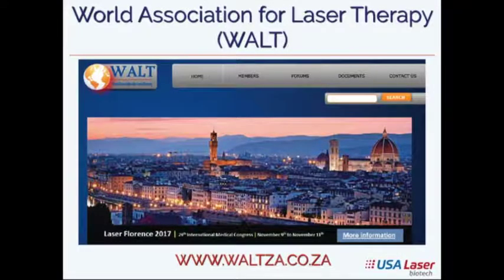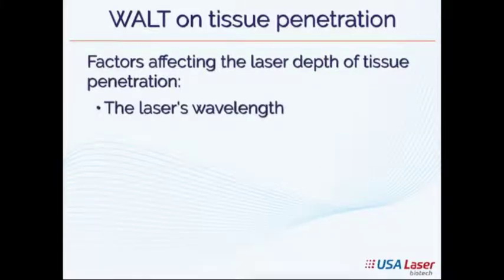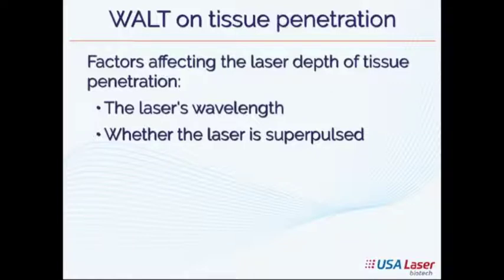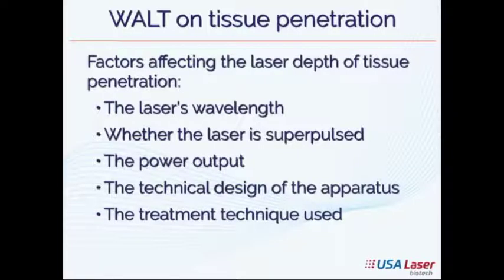So to get into this tissue penetration, let me just introduce really briefly the World Association for Laser Therapy, or the WALT. You see the website at the bottom. The WALT on tissue penetration lists the factors affecting the laser depth of tissue penetration. Number one, by far the most important one, the laser's wavelength. Second, whether the laser is superpulsed or not. We'll see why that is the case. The power output, of course, of the laser, and the technical design of the apparatus. What kind of spot size the handpiece has, the aperture of the laser, and the treatment technique used.